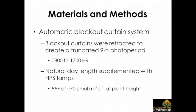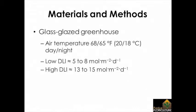We had an automated black cloth system, and the curtains were retracted to create a 9-hour photo period. So basically from 8 to 5, these plants receive natural sunlight. We also used high pressure sodium lamps to increase our daily light integral, because we obviously want to produce a high quality crop. We had a greenhouse air temperature set point of 68 during the day and 65 at night. And we looked at 2 different daily light integrals: one of 5 to 8 moles, which is basically spring production, and another of 13 to 15 moles, which would be more of a summer production.